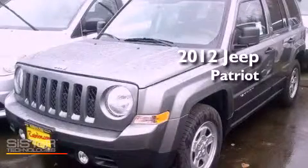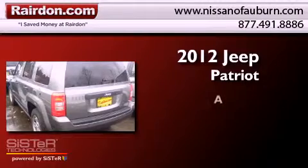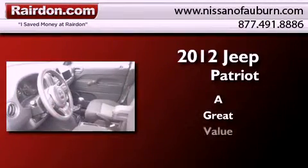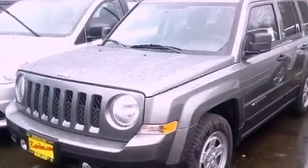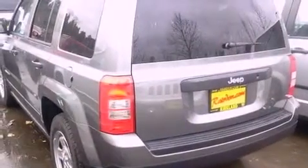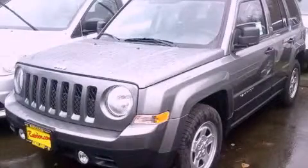This is a brand new 2012 Jeep Patriot. Features include traction control and stability control systems, air conditioning, tinted glass, brake assistance technology, a passenger side airbag, a folding second row, and fog lamps. Contact us today to arrange your test drive.